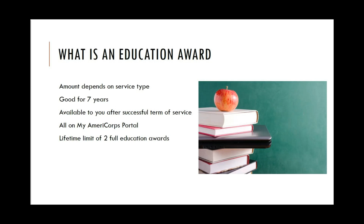So the education award is available online on your AmeriCorps portal. It's very important to remember your login information from whenever we had you all enroll in the AmeriCorps portal. I know that seems forever ago now, and it was just a couple months back, but there is a way of retrieving it. You would have to call the hotline, and we'll get into that a little bit more later on.